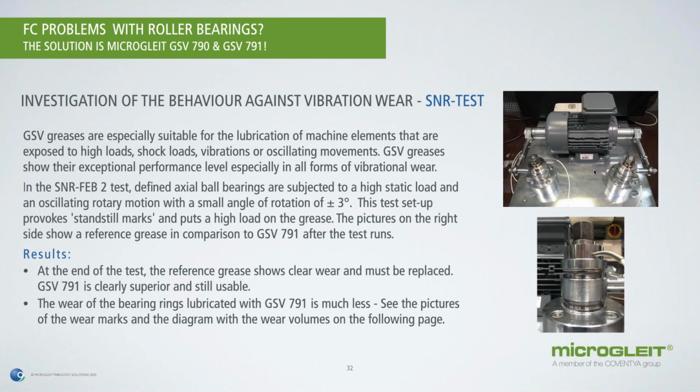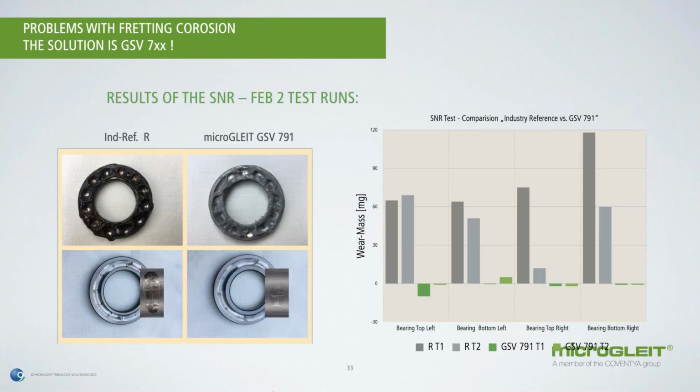The result shows the performance of the grease in terms of lifetime and also of protection against false Brinelling. False Brinelling, as you can see here, is a wear mechanism where you find little pits on the surface of the bearing. And you can imagine that the balls will not roll very smoothly over the pits and furthermore destroy the bearing.